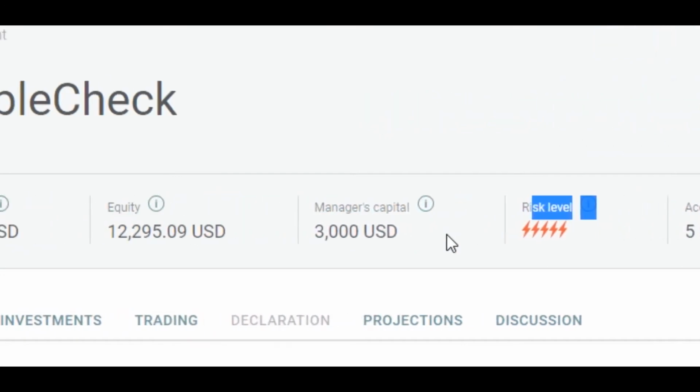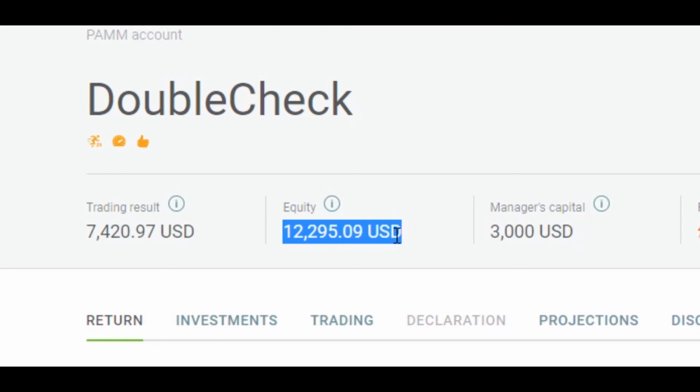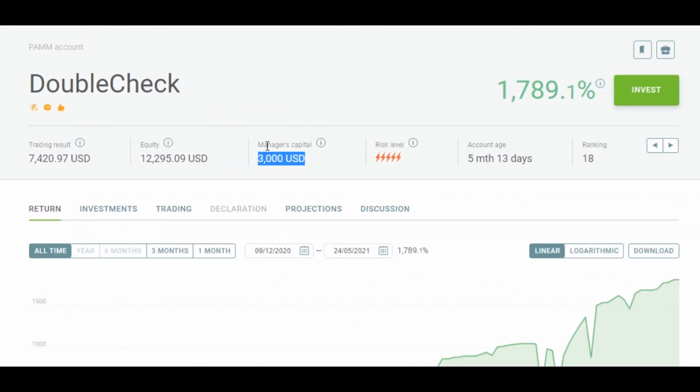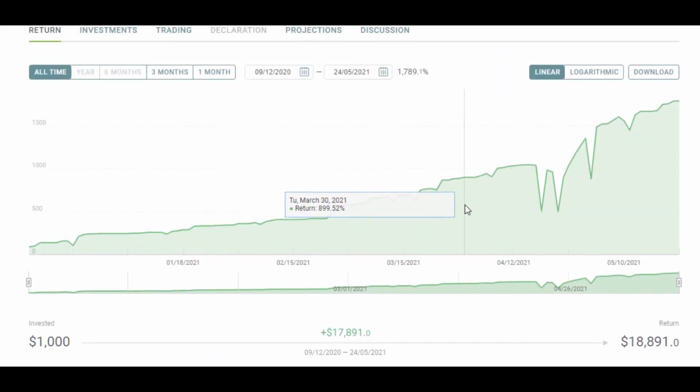The risk level is maximum. The manager's capital is $3,000. The equity of the fund is more than $12,000. It is a good thing that the manager's capital is $3,000, because it means that the manager is quite serious about his PAMM account. The equity chart is quite regular and growing, with some big drawdowns here and here, but the account is still growing.